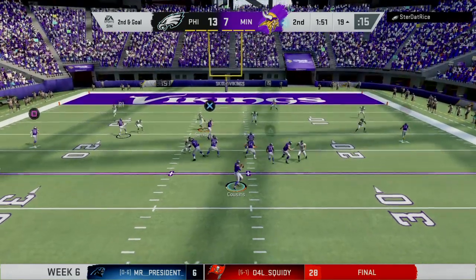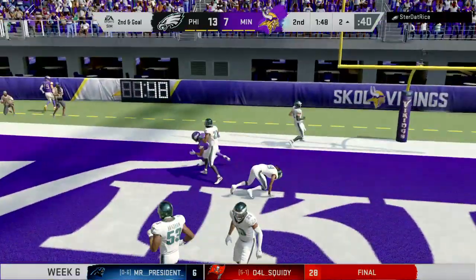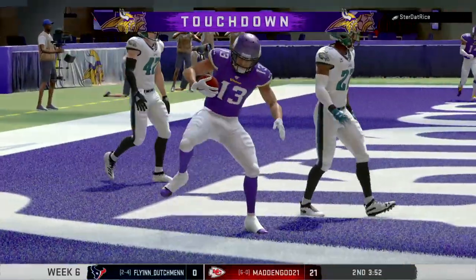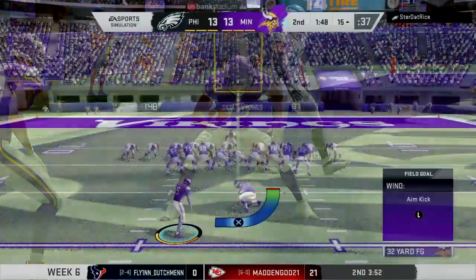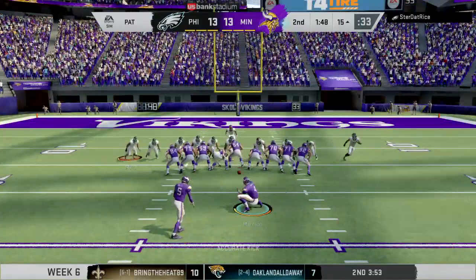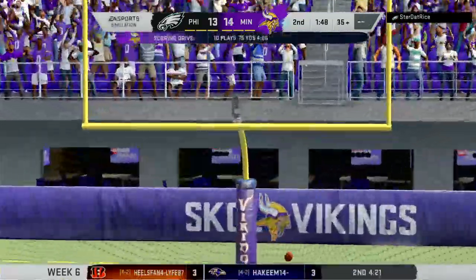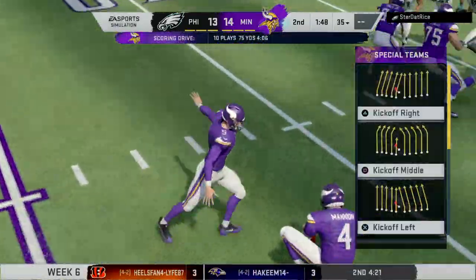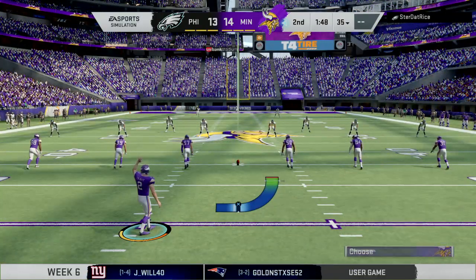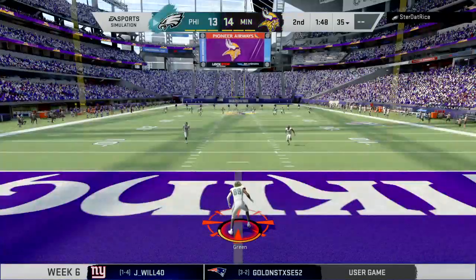Cousins again. He's got his man. It's taken in for a Viking touchdown. Josh Doxson, his second touchdown on the season. And now they can recapture the lead if they can make the PAT. And they got the extra point. And with it, his guys take the lead here by a point. The kickoff team on the field now as they will send this one away.